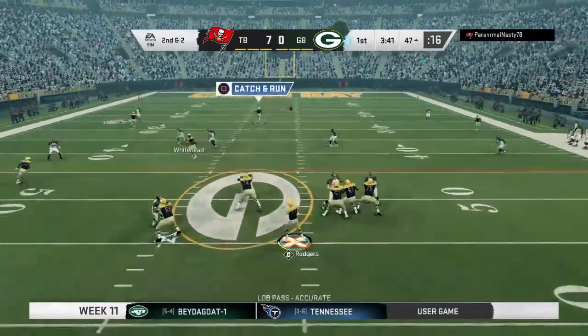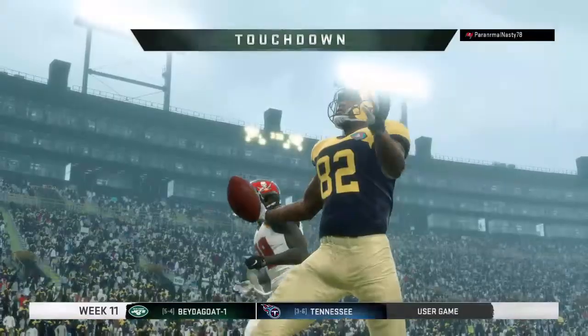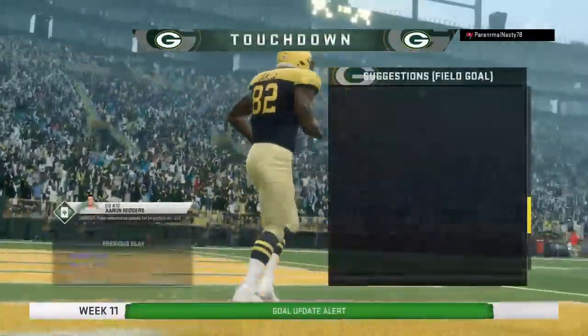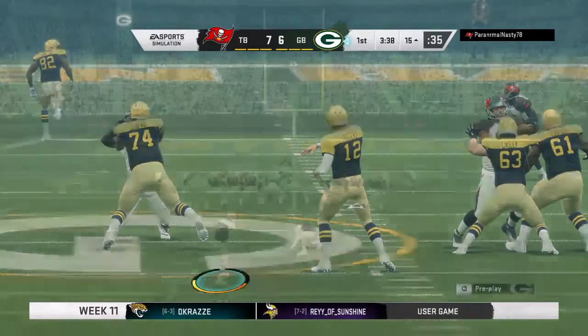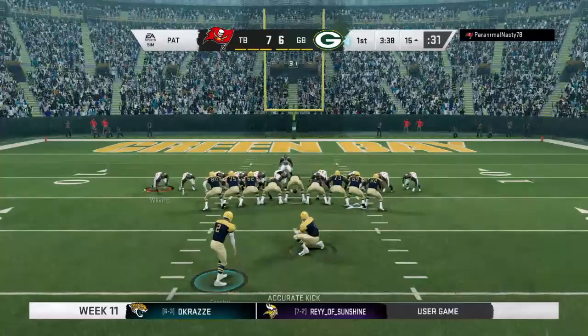Rodgers now to throw. He's going to loft one deep over the middle. That's going to be caught. Touchdown, Packers. A big play there. His first touchdown on the year as his guys are on the board here in this first quarter. On is Mason Crosby for the point after.